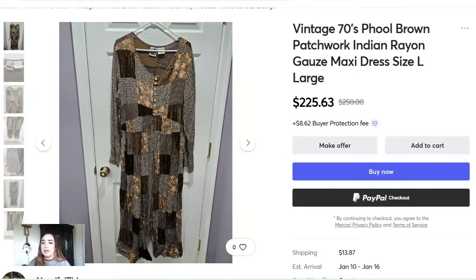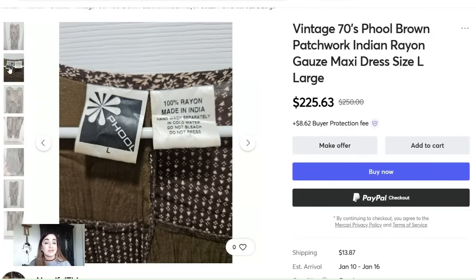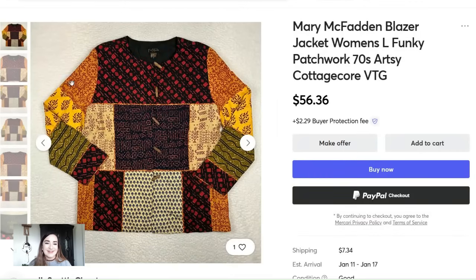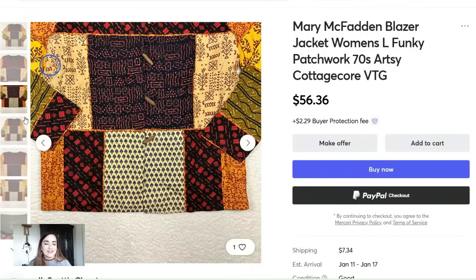This is an example here of a dress. That one sold for $225. That's what the tag looks like there. Fool, I'm assuming is how you say that. $225 over on Mercari. And another patchwork item here. That one sold for $56.